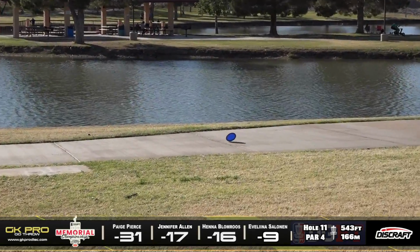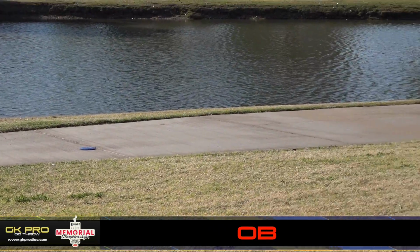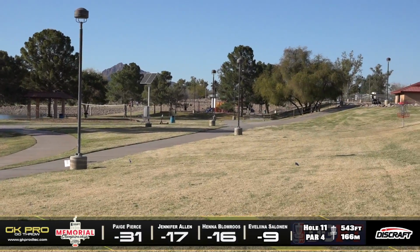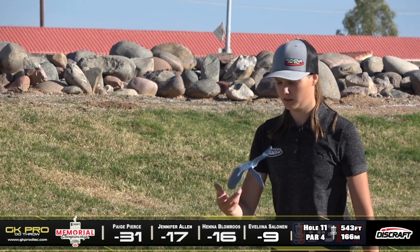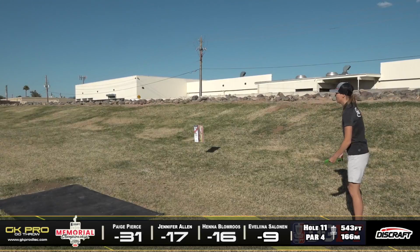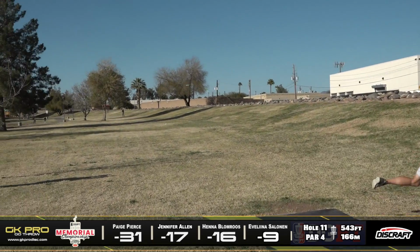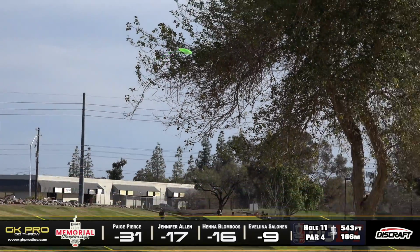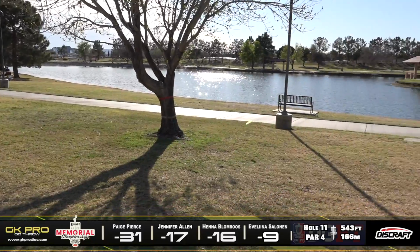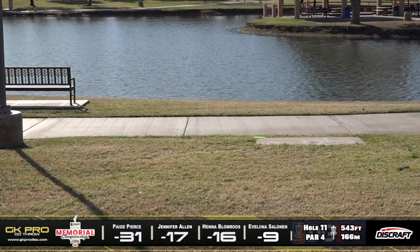This is why it's tough to want to bite off a lot, because if you really don't land your disc super flat, that can happen so easily. But she gets past the Mando tree, so she will have a wide open fairway to deal with after. Henna throwing a sharper hyzer angle than I would expect, but is that a mid-range? That's actually a beast. Okay. Gets a little skip. Stays in bounds by a hair.